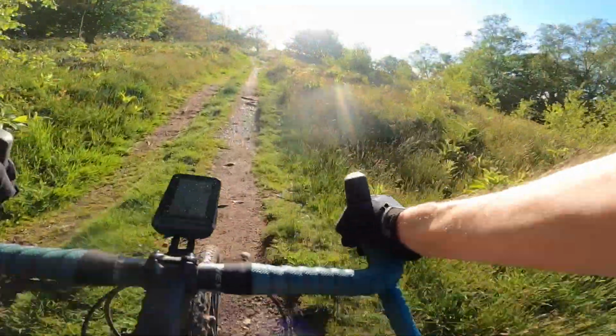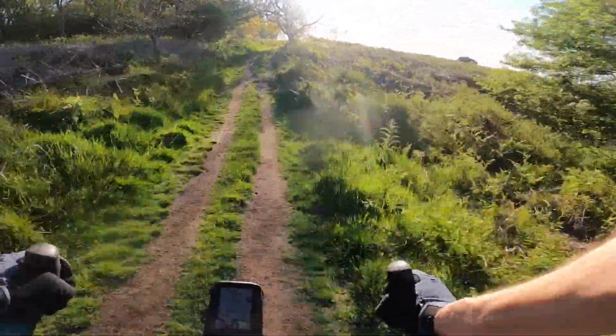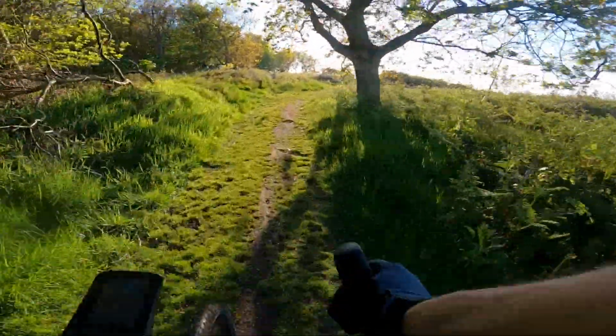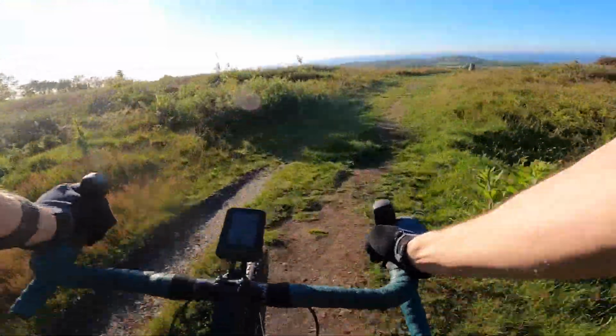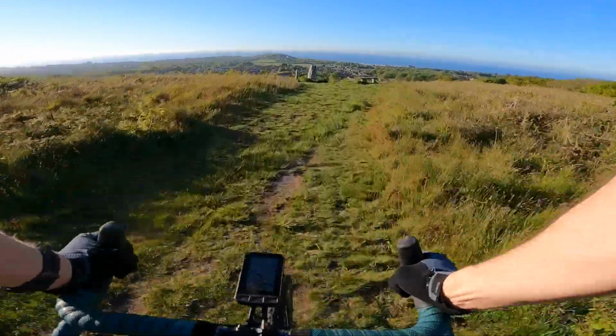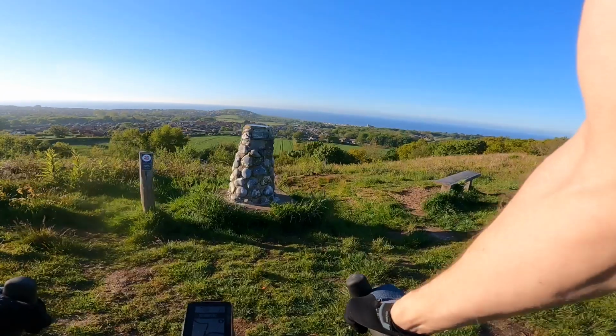And then if we roll along here, we come up to the viewpoint right on top of the heath. Oh wow. Oh, that is indeed a view. Who thought you'd get this high and this gorgeous up in Norfolk?